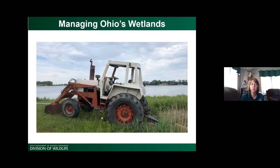If it's holding too much water, over time those wetland plants will start to die off. So it's very important that we manage some wetlands in Ohio. And they're managed to different degrees. This is a picture of a tractor, and this is at Pipe Creek Wildlife Area.